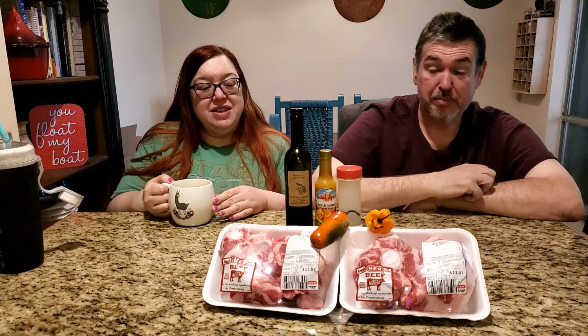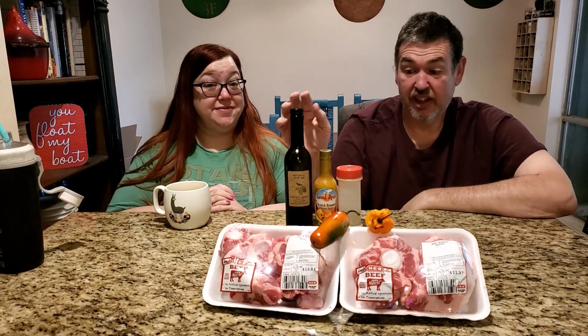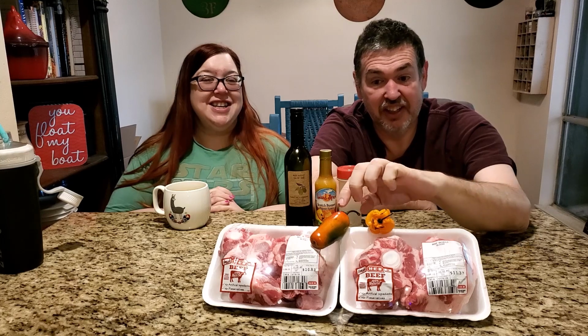So I'm going to start off by sauteing them in a little bit of red Hatch chili olive oil. And then I'm going to season them lightly with my salt, pepper, and garlic blend. Then I'm going to dice up a Reaper pepper and a red jalapeno, add that to it as well, and then add about a cup of bone broth.